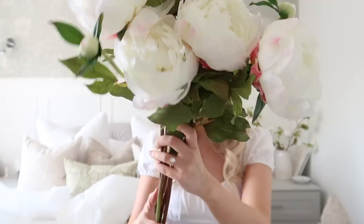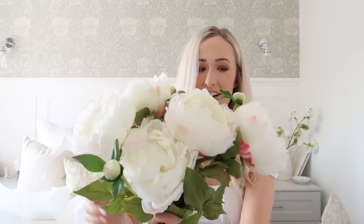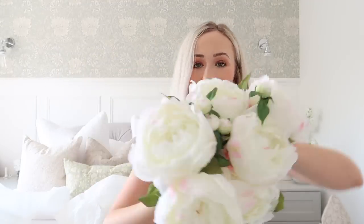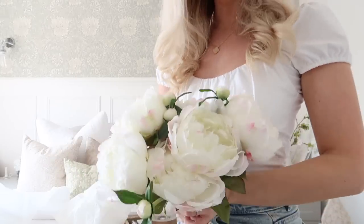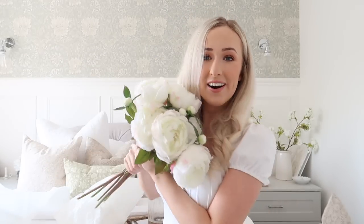I'm gonna style these up ASAP. This is the last thing I've got to show you now, guys. So I'm going to style them up now and show you how they look in a vase. But I mean, imagine, oh my goodness, the wedding next year, me walking down with some peonies. I could literally walk down with these and the wedding would be made. I love them. They're gorgeous.